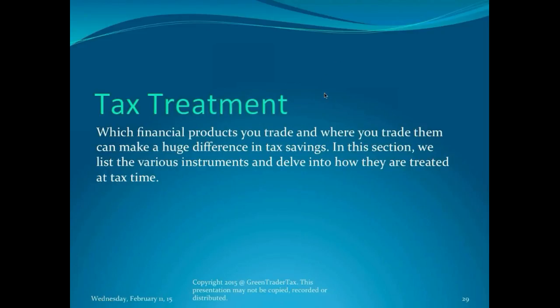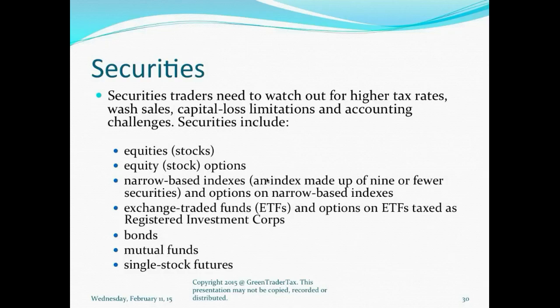Tax treatment. Which financial products you trade and where you trade them can make a huge difference in tax savings. So we're going to look at the various instruments and delve into how they're taxed. I know most of you are trading securities. So you've got to watch out for the higher tax rates, the ordinary rates on short-term capital gains, the wash sales, the capital loss limitations, the accounting challenges.